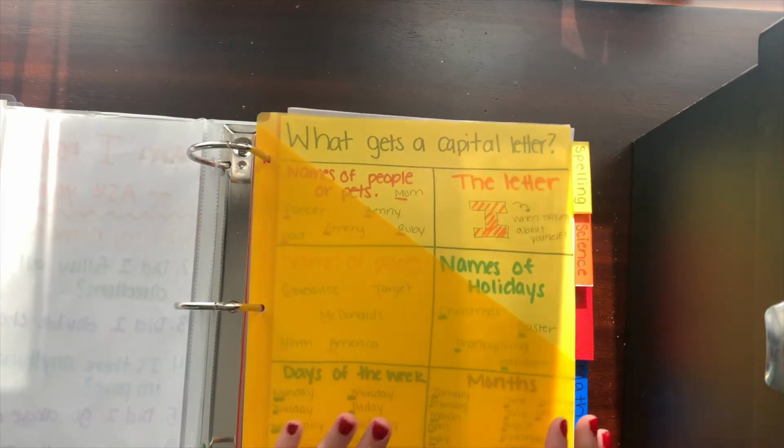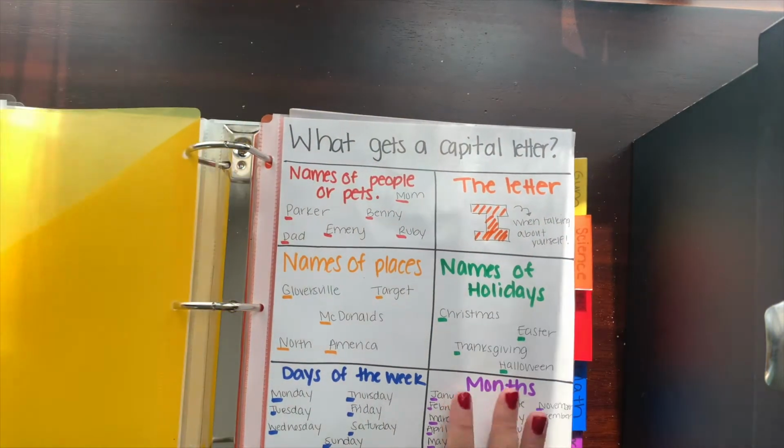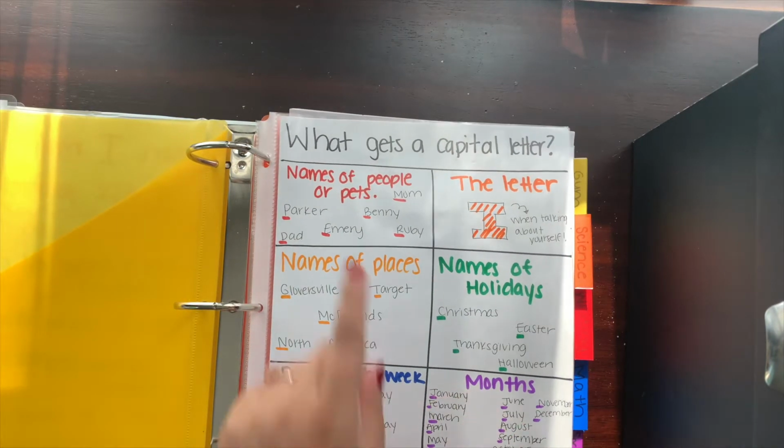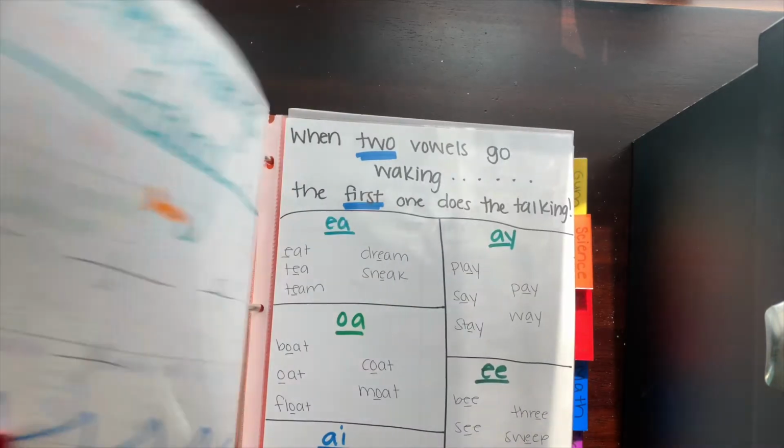I am very long-winded. So this is the spelling section. And in here, it starts out with what gets a capital letter and all the different examples of that.